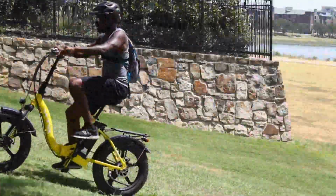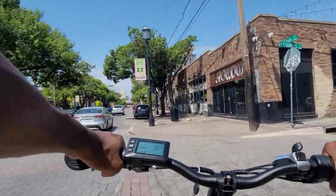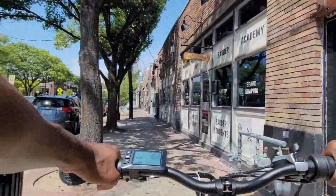And I've never had to change a tire. I've never had to do anything. And I don't know if you can see the tires now.